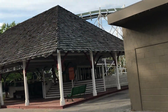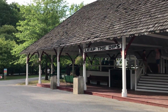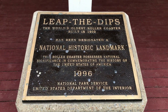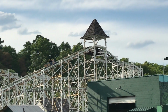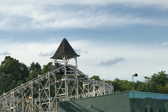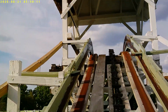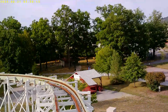Leap the Dips opened in 1902. It is the oldest roller coaster in the world and the only remaining side friction roller coaster. And I have some on-ride footage and more off-ride footage on a separate video. Go, guys.